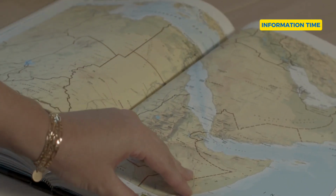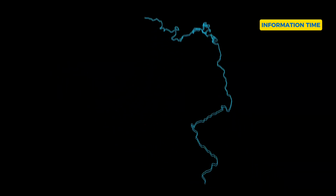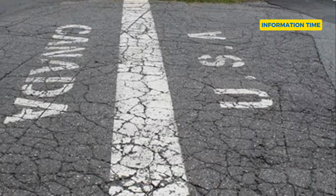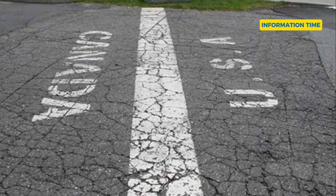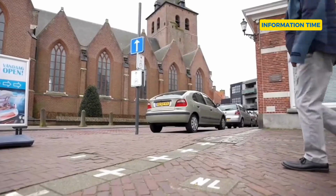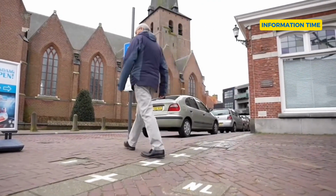Borders. On maps, they always look like straight lines, as if drawn with a ruler. But in real life, things are not like that at all. Some countries have borders that will make you say, "No way, you're kidding." There are even borders where you take one step and find yourself in a completely different country.